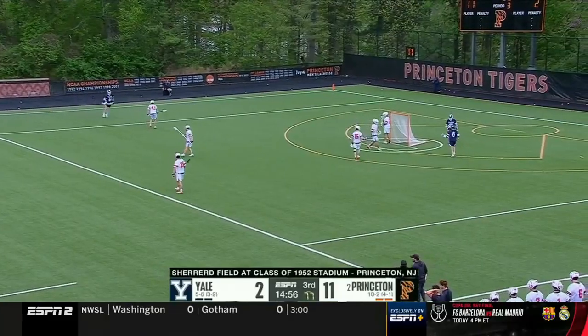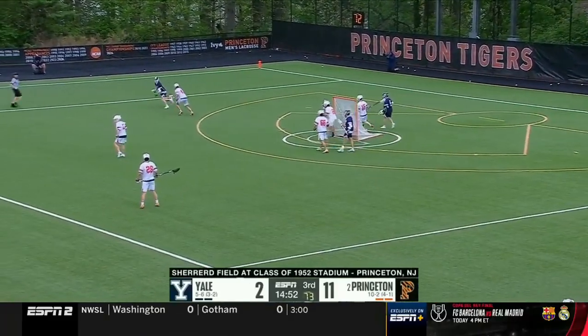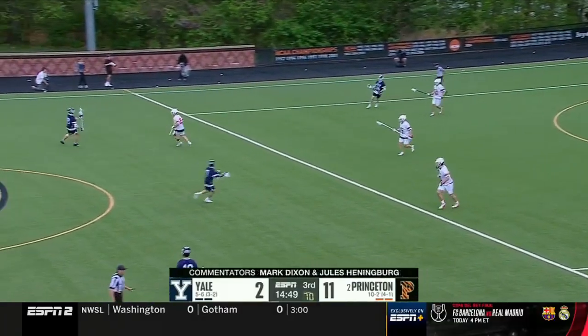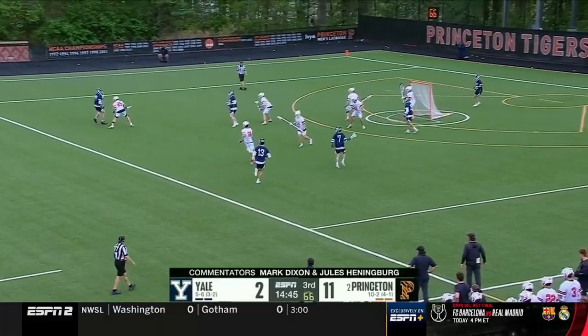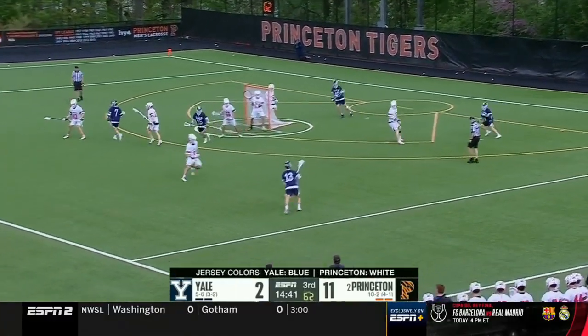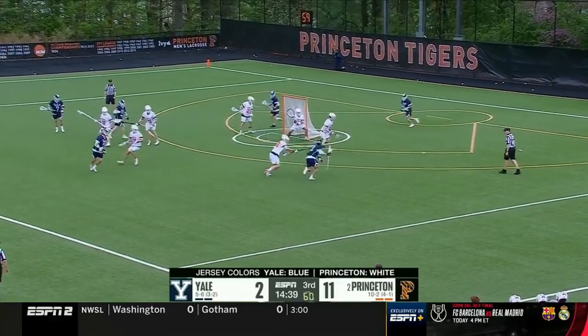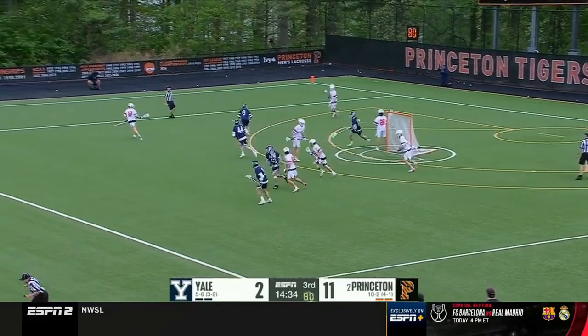Cornell in a dogfight as we speak with Dartmouth right now. But that big red team led by C.J. Kirst, Ryan Goldstein on attack, Michael Long, so prolific offensively, and they were in the national championship game back in 2022. And Princeton was in that national semifinals, losing to the eventual national champion that year in the University of Maryland.